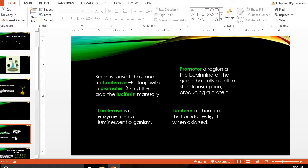So I know I have used a bunch of terms that you may or may not know the definitions of. Luciferase: scientists insert the gene for luciferase along with a promoter, and then the luciferin is manually added. Luciferase is an enzyme which is formed from the luminescent organism, and we all know what a promoter is, which is the beginning of a gene that tells the cell to start the transcription to produce a protein. And luciferin is a chemical that produces light when oxidized.